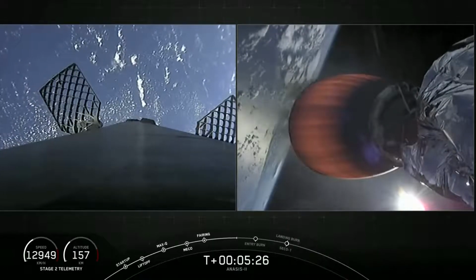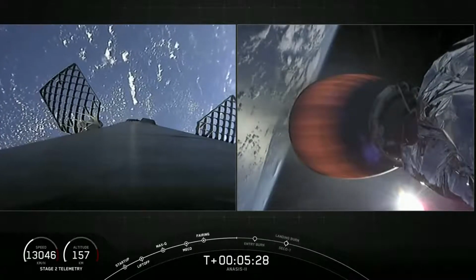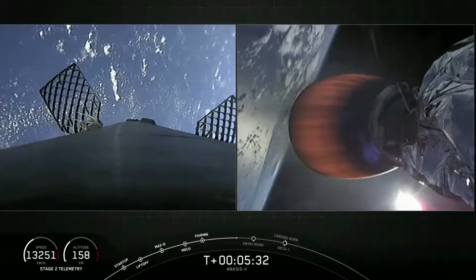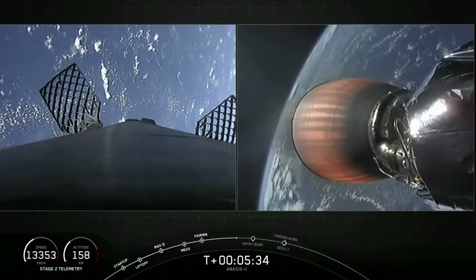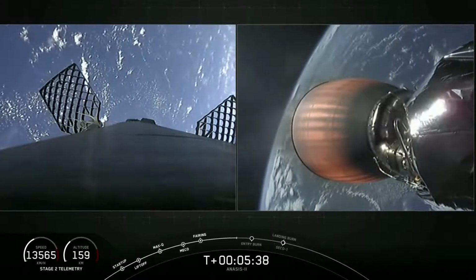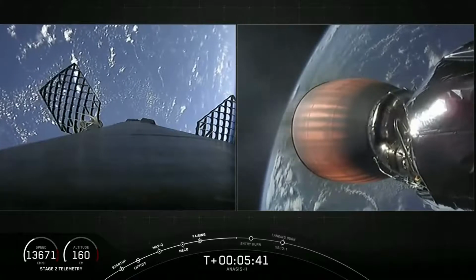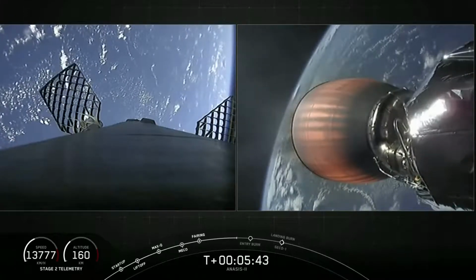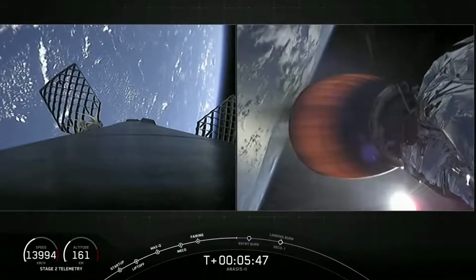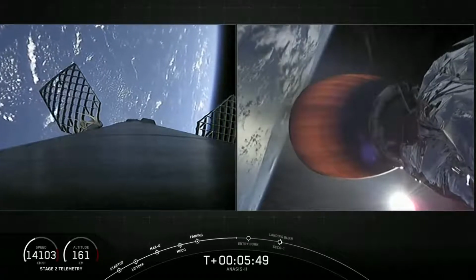You see some pretty clear pictures of Earth there. The first stage has reached apogee. It's beginning to head down there. We're only going to be firing 3 of our Merlin engines during this entry burn in order to slow the vehicle down before it gets to the thicker parts of Earth's atmosphere. It'll slow the vehicle by about 25%. When we perform stage separation, that first stage was traveling about 2.5 kilometers per second. So we have a lot of velocity to reduce.